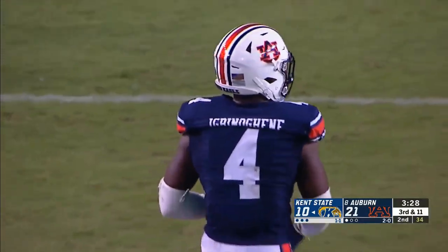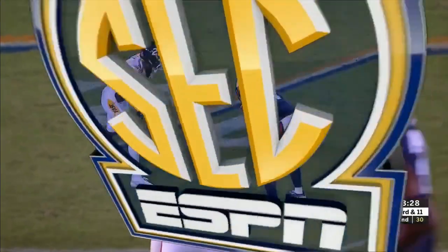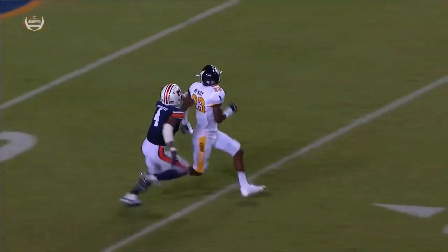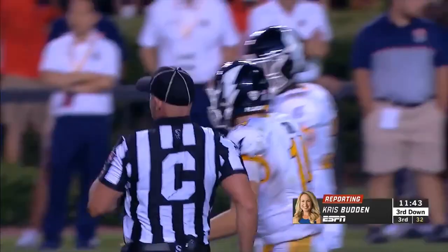It's great coverage. He's on that high hip. There was nowhere for him to throw it. Violent at the point of attack to break this play up. Watch this ISO here. Gets his hands on him. Nice job of flipping those hips. That's outstanding coverage.